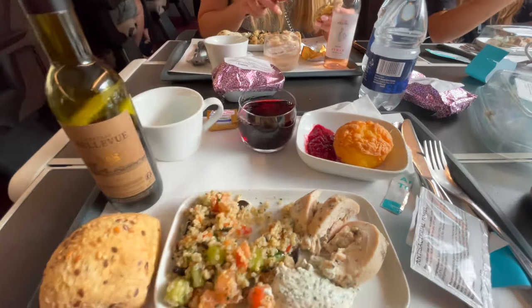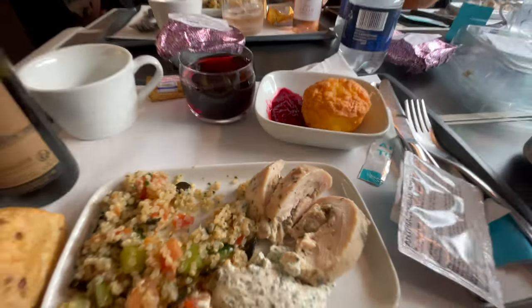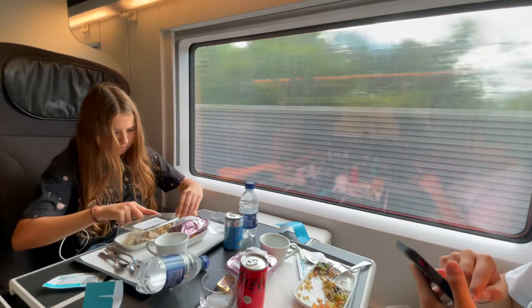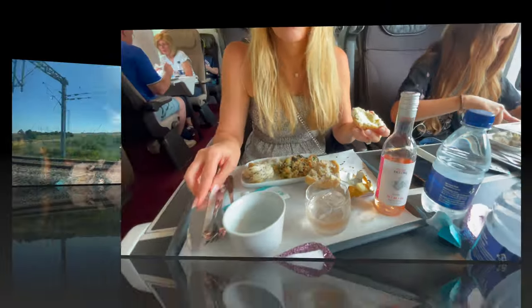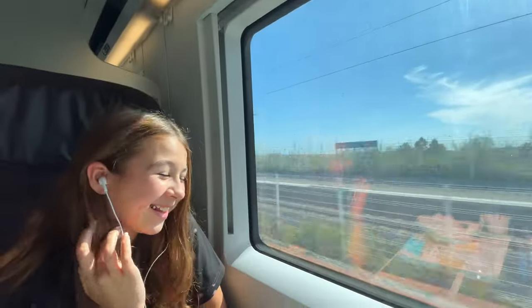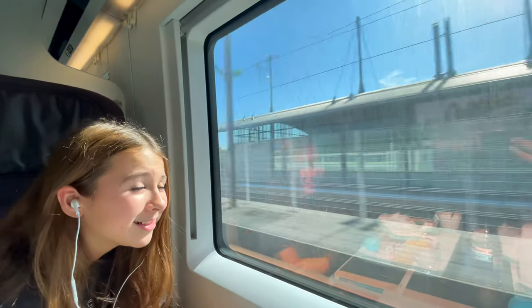And before we knew it, it was lunchtime, which was actually really good. Let's check it out. We got a pretty large meal with chicken, rice, veggies, bread, and a biscuit and jelly. The kids got sodas, and the meal even included wine for Brooke and I. After our meal, we relaxed for a bit and enjoyed the scenery going by. Of note, the train does have pretty good Wi-Fi. We were all able to connect.